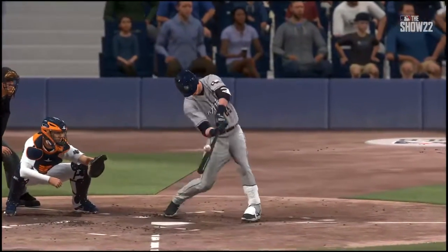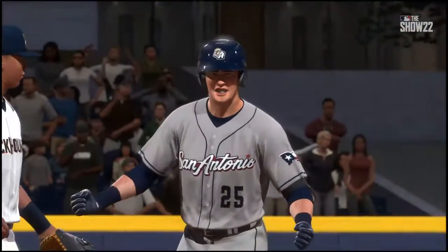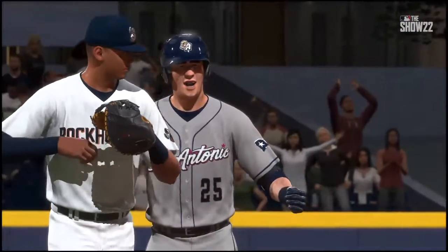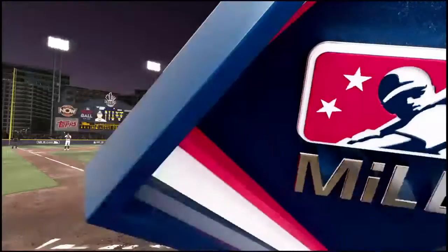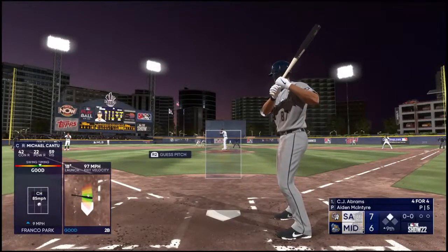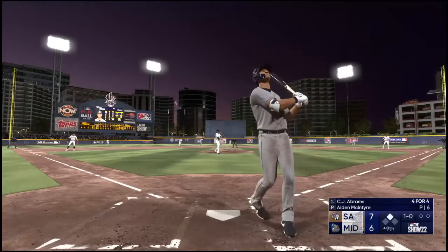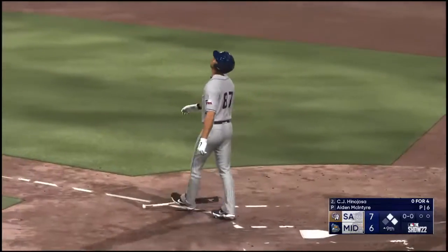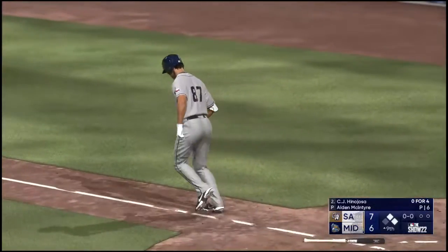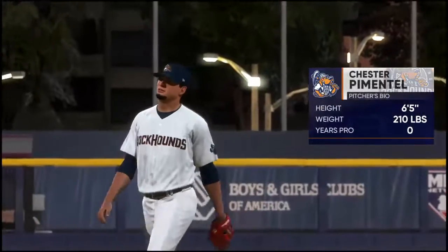C.J. Abrams, a speed threat. Breaking ball, and that got him. Our biggest concern other than injury after a moment like that is just how the pitcher will respond. You know, sometimes a guy will lose confidence in a pitch when he's hit somebody.